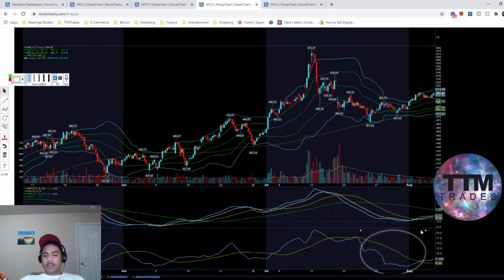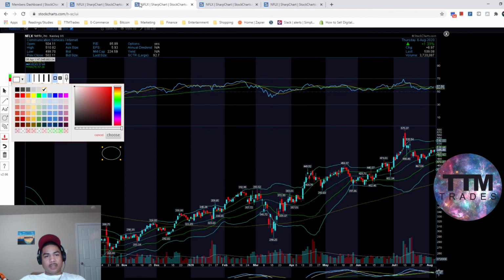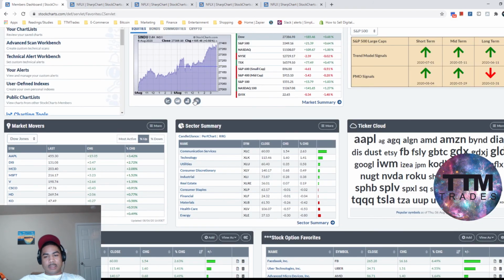But as you can see, the consolidation pattern is beginning to end, and we're starting to break out here on the Bollinger Band with the PMO flattening out and starting to cross back above its averages to show that some buying momentum is coming in to start Netflix on its next uptrend to the upside. So again, a good opportunity to start positioning yourselves and looking for positions on Netflix.